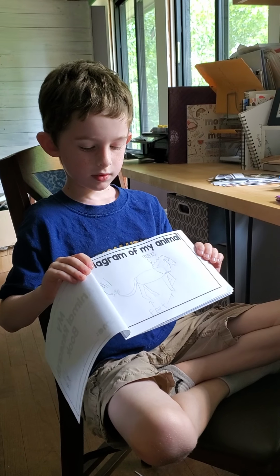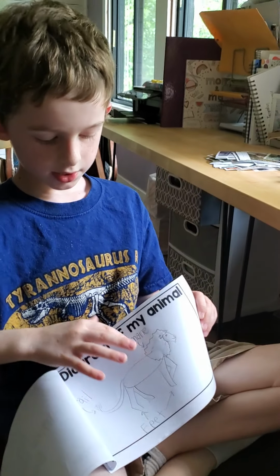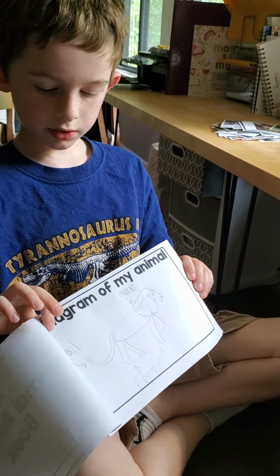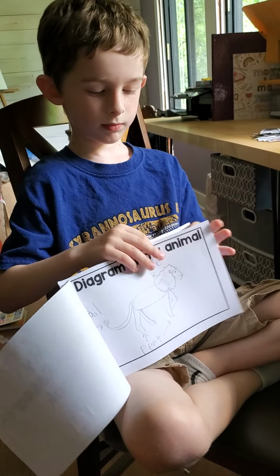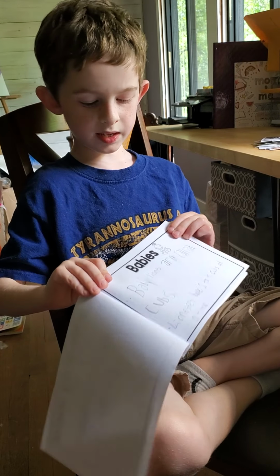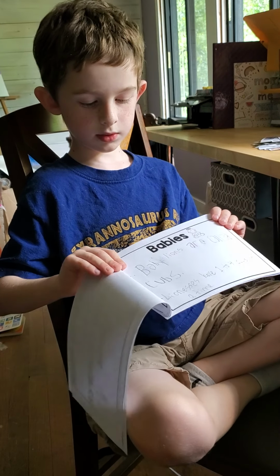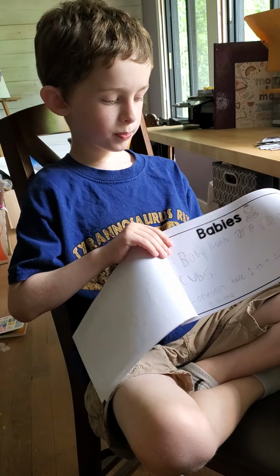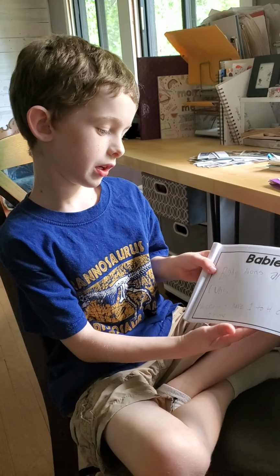This is a diagram of my animal. Feet, mane, tail. Body, baby. If you need to turn it around to read it, you can. It's okay. Here, there you go. Yeah, why don't you just hold it like this? There we go. Baby lions are called cubs.